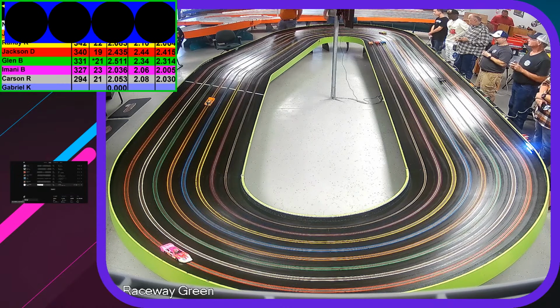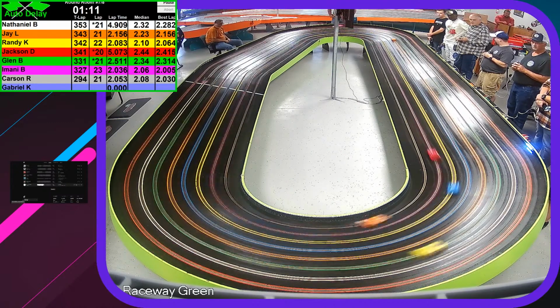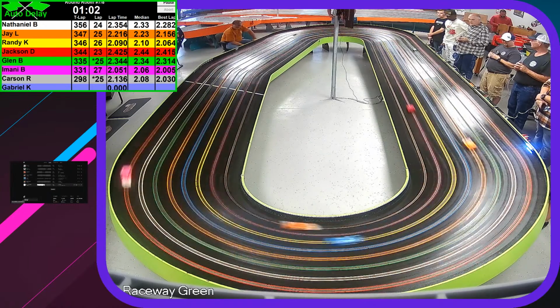Bottom 3 black, purple, and yellow lanes getting started at the back of the track here as we go back to green racing. Jay Latham now pulling up into 2nd position here. As we can see, him and Nathaniel, about 9 laps separates the two.